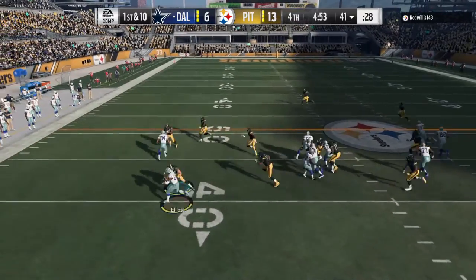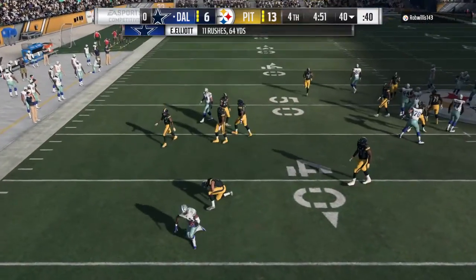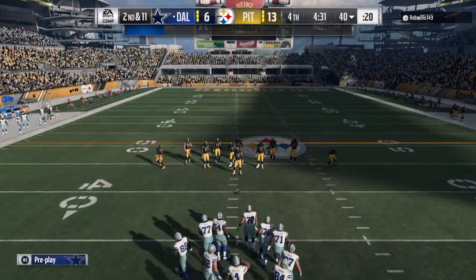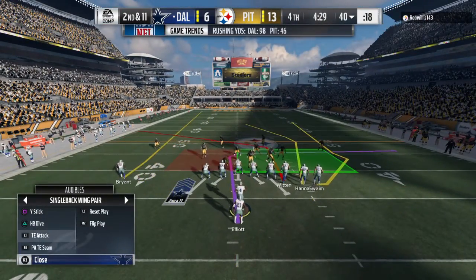They'll start the drive with Elliott. And he'll be brought down, losing yardage back at the 40. That's going to go as a loss of a yard, and it'll be 2nd down.